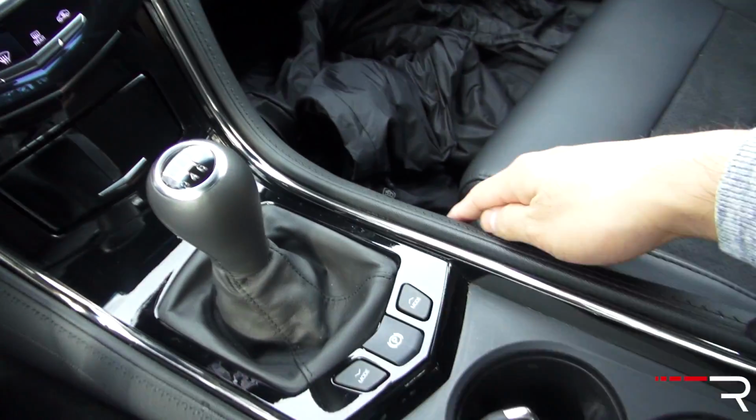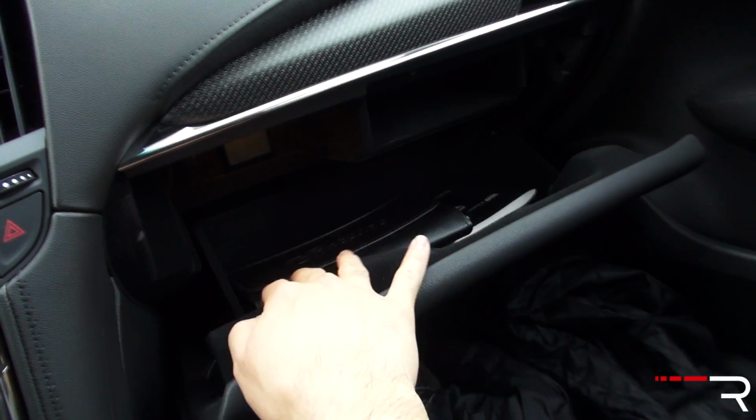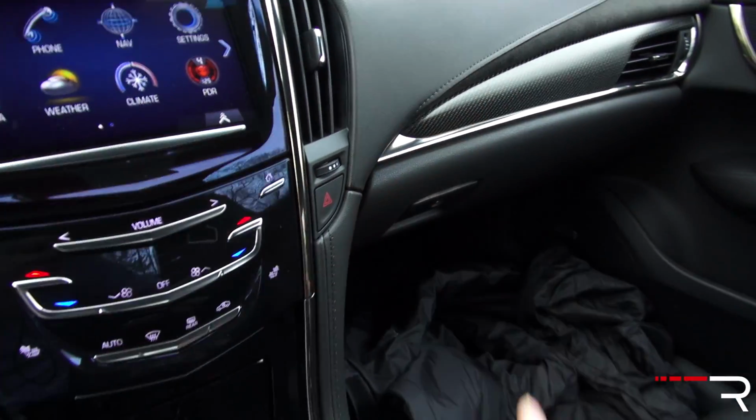Looking at the glove compartment here, it is damped. It's a decent size, a little bit on the small side, but it does have enough space for you to store some stuff.